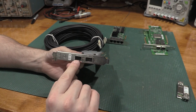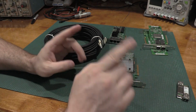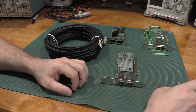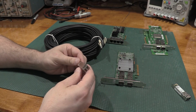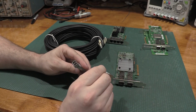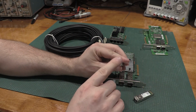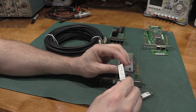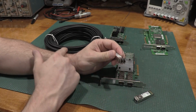To get 10 gig, these have to be SFP plus ports. There's also SFP ports. SFP ports will support 1 through 8 gig. SFP plus is what's needed for 10 gig. I've always heard these called GBICs, but I've seen them listed as GBs. This is essentially a transceiver module, and it has a receiver and a sender, so it has a laser and then a receiver, and this is what takes the electric data from the NIC and converts it to light for the fiber.